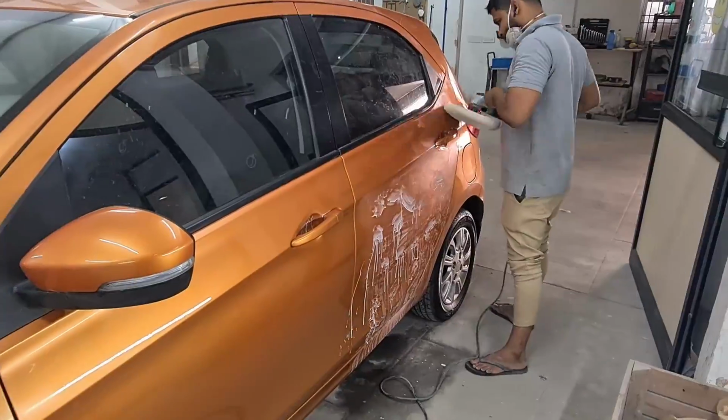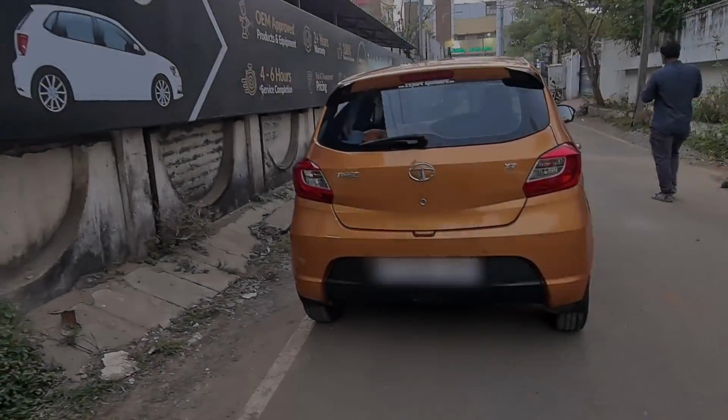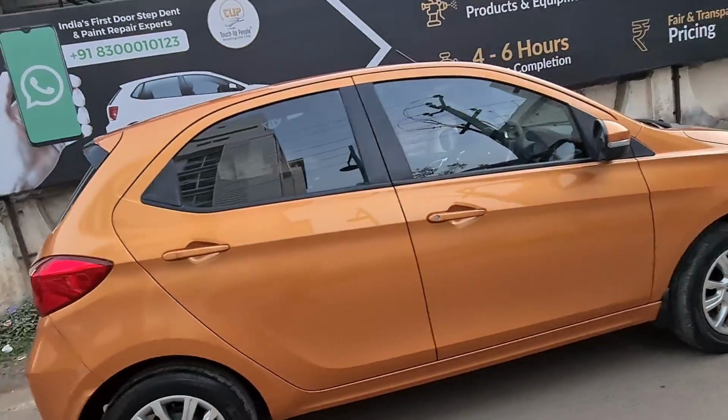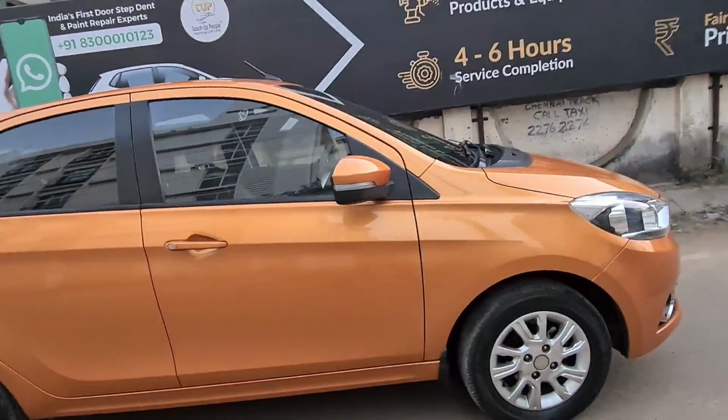The people who painted the car were Kumar and Satish, and the one who was buffing up my car is Shiva. So my car is all ready. If you see, the finish is just perfect. Look at the shine, guys. It gives me a feel that the car is just out of the factory. So the finish is quite perfect.